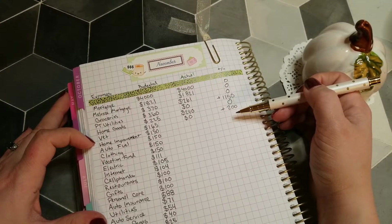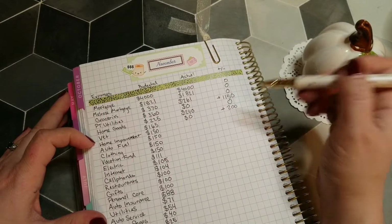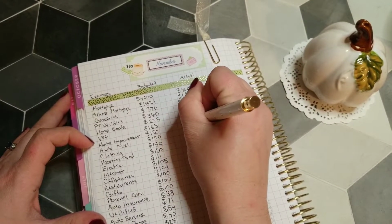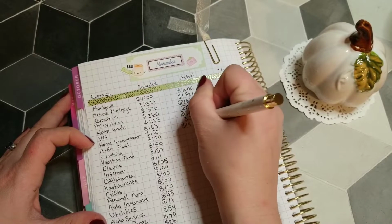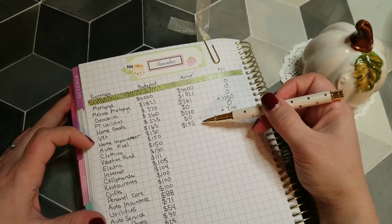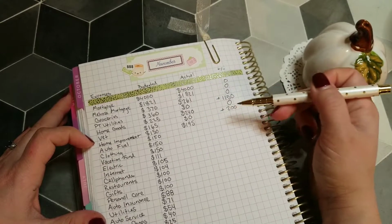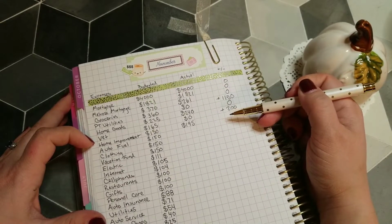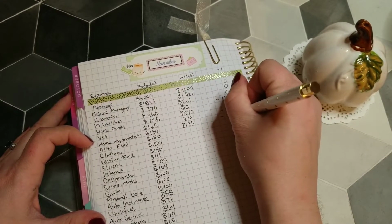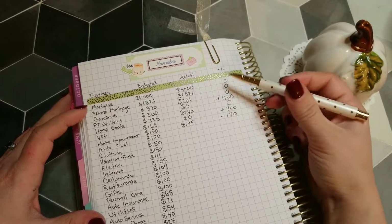So home improvement this month was $195. I believe 120 of that was to pay off our washer machine for our clothes. So that was another debt we paid off that month. And we are under, so we actually have money to spend $170 on that category.